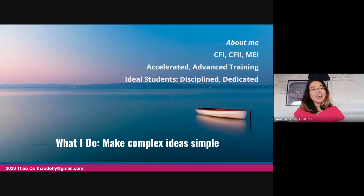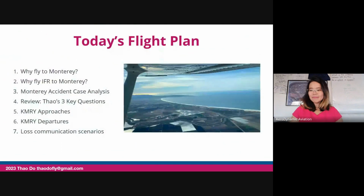The way that I train my students is I make really complex ideas simple, and you're going to see how that translates into IFR training as well. But sometimes I have pilots who take what I've made simple back to complicated. And a lot of times I remind them, hey, this is really simple.